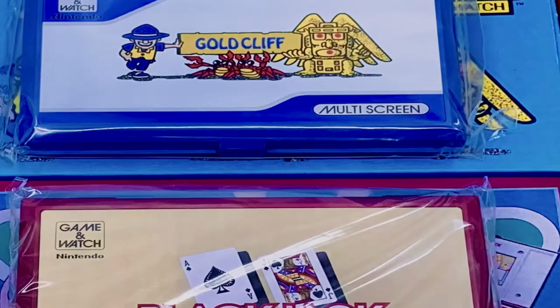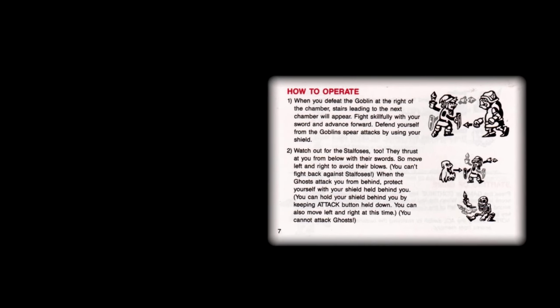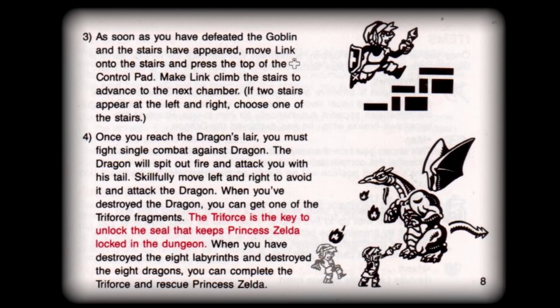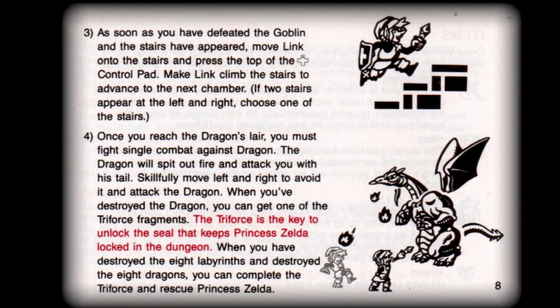The instruction booklet gives advice on how to attack and defend against the goblin, and also how to avoid the attacks from the Stalfosses and the ghost at the same time. After defeating the goblin, a hidden staircase will appear. This leads to the upper screen where Link will face one of the 8 bosses in the dragon's lair.